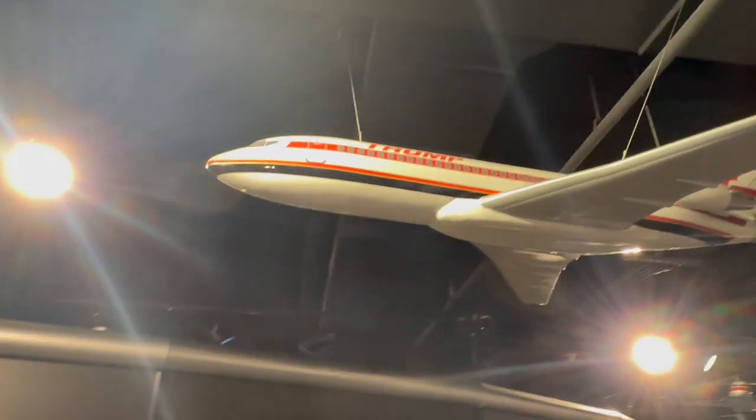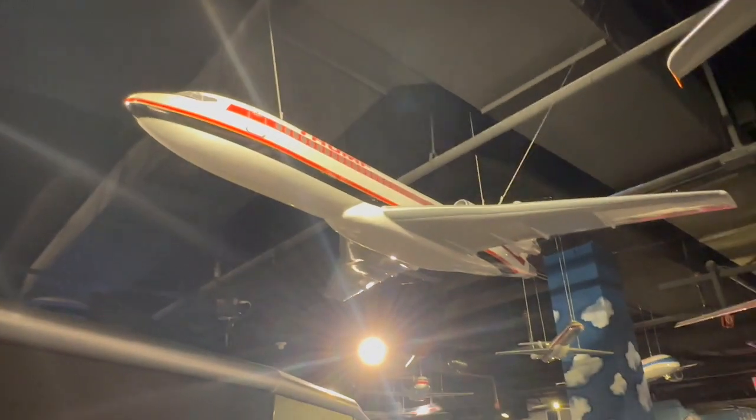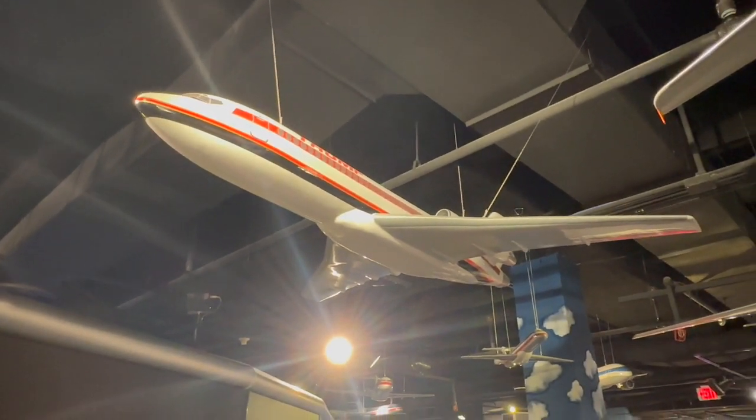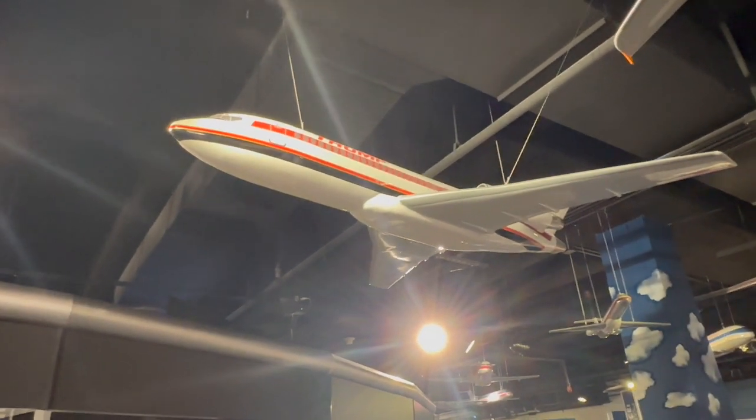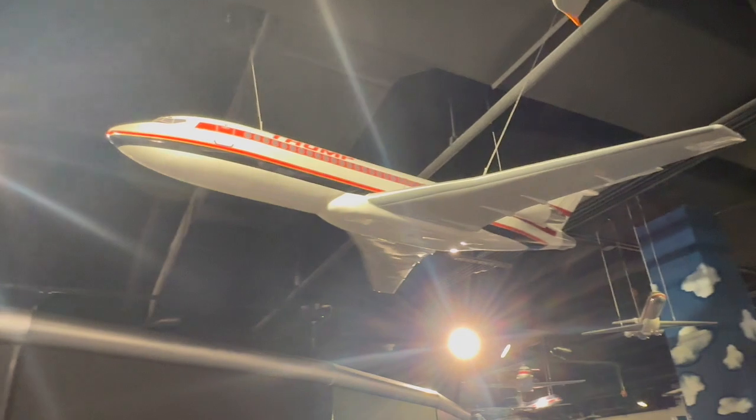Very cool they have this in the C.R. Smith Museum. And don't want to go too much about the president and all that, but hey, this aircraft is so cool and the livery looks very nice. So here is the Trump 727. Very cool aircraft.